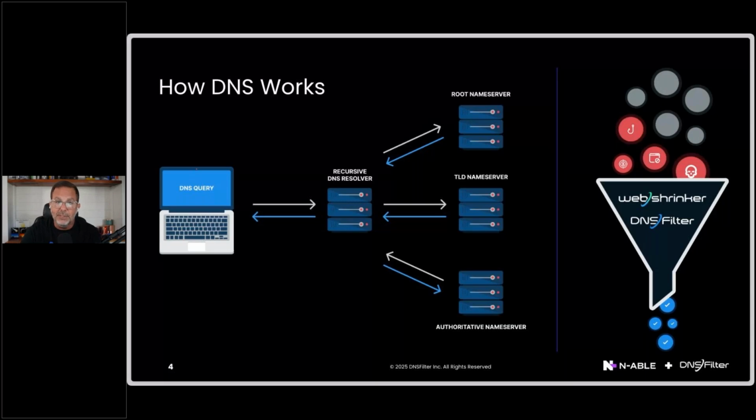So this is where DNSFilter steps in. Instead of just answering the query, we filter it. Every DNS request gets run through our threat detection funnel. We check the domain's category, we identify the user or the device that made the request, and then we apply the right policy, which is a block or allow based on rules that you set up. And we do this at massive scale, about 250 billion queries per day. We do it in real time and we don't slow anybody down. In fact, DNSFilter often speeds up your DNS resolution, basically the internet experience for your users. And that's what makes DNSFilter more than just a resolver. We're really an intelligent security layer.